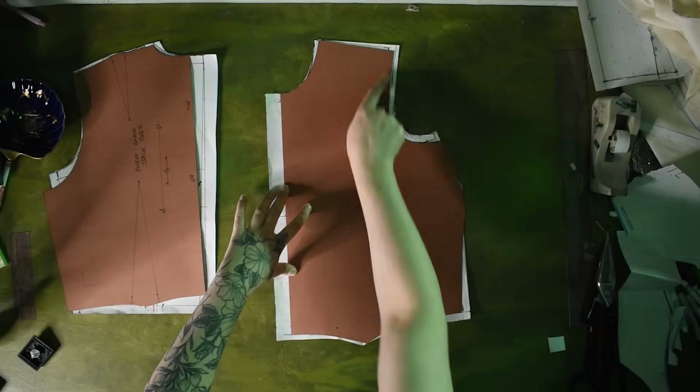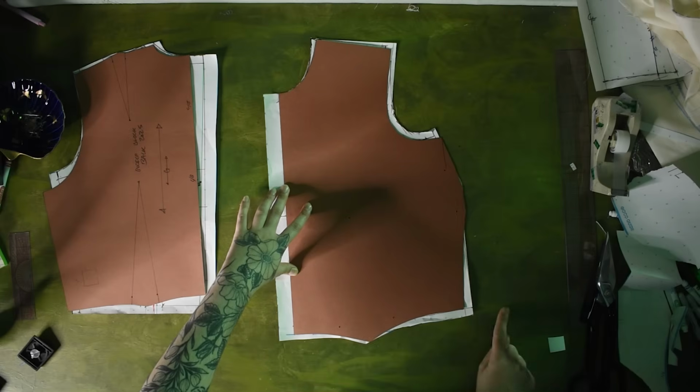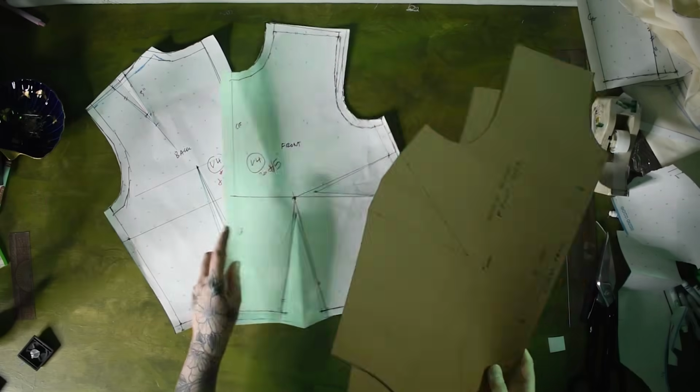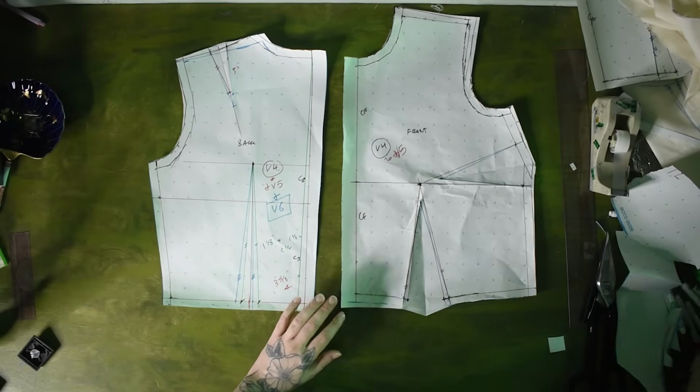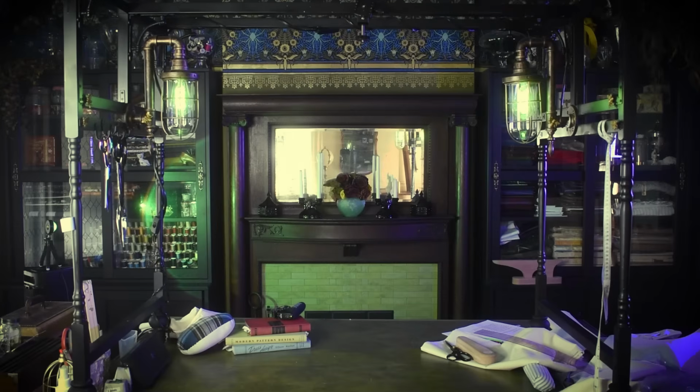I'm honestly shocked I got this close just futzing around with draping, but we'll see next time if I get any closer to the blocks I use on the regular once we go ahead and draft and start fitting in a sleeve. I hope this was in any way helpful, and thank you as always for watching.